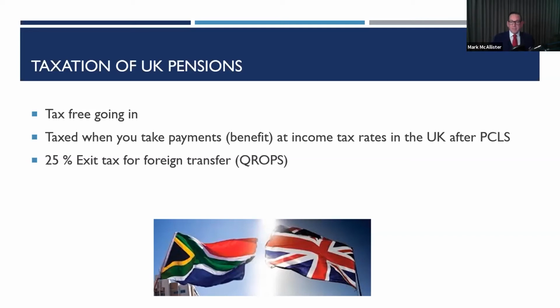If you want to move it to a more favorable jurisdiction, there are examples of what's called a ROPS these days, a recognized overseas pension scheme. Predominantly that was in Gibraltar and Malta. You'll now lose 25% of the pension fund in an exit tax if you don't live in that jurisdiction. And this is one of the points in Brexit that's still getting resolved, whether this will even still be an option for those that want to go and live in Europe to retire.